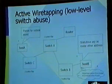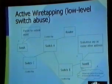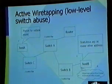Send it out what? I still couldn't hear you, sorry. Oh, send out an ARP request for the router. Yeah, I could do that, and then the router will respond, and everybody will flap back. I got an easier one. Try it. Oh, that's a good one. I hadn't thought of that.